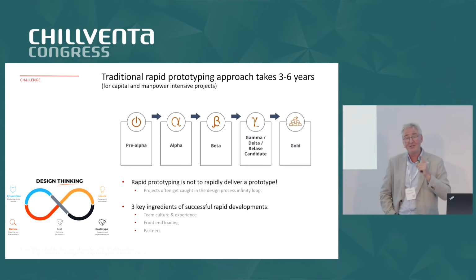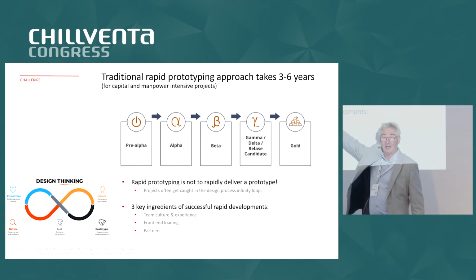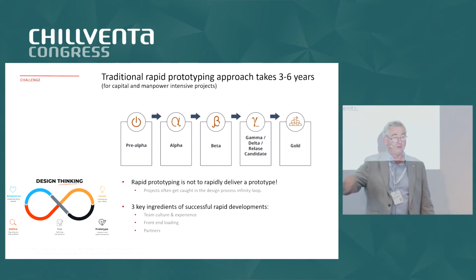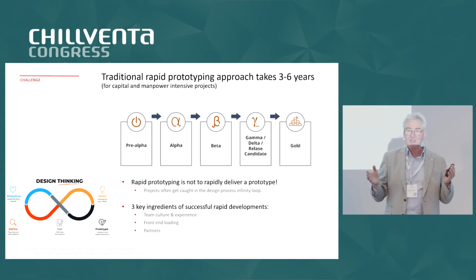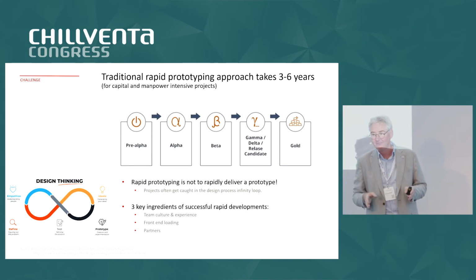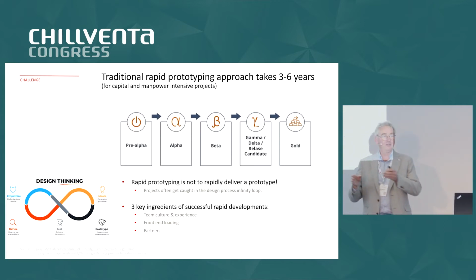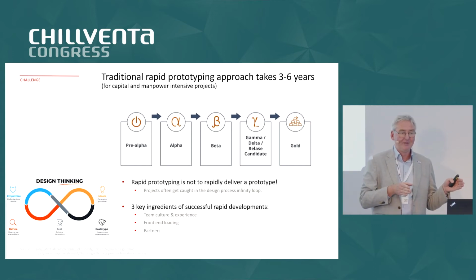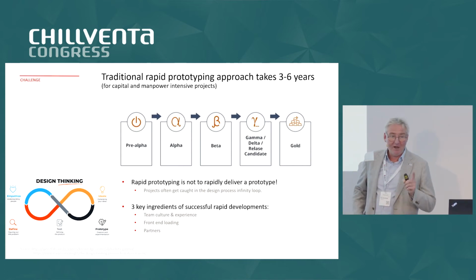The risk in all these projects is that you get caught after the first alpha machine in an infinity loop of improving something which is already bad. Because bosses often ask you, I want the prototype as fast as possible. This kind of agile thinking. The problem is, you often deliver something which is not good enough to go into beta. So you're constantly caught in an infinity loop. So how can you change that?